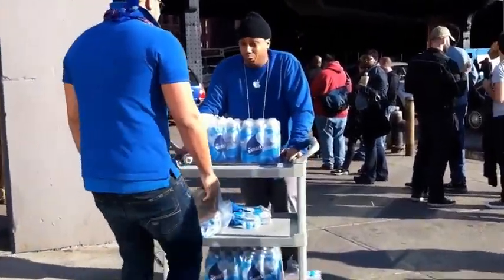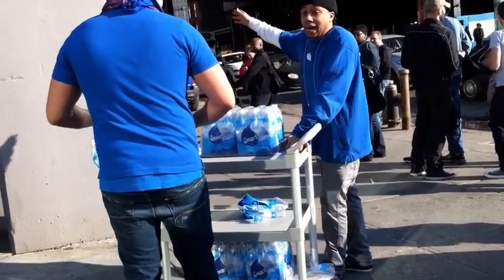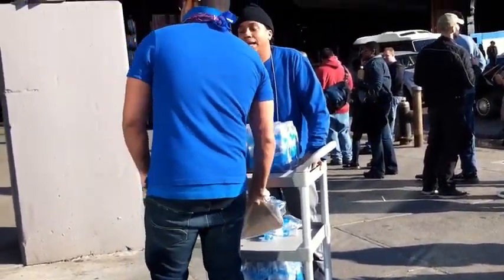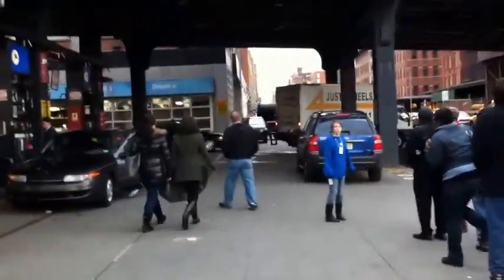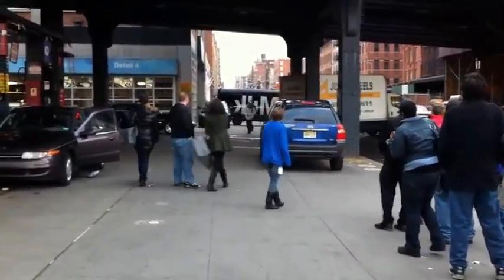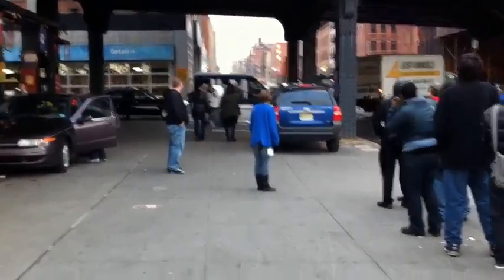And look, there's an Apple guy handing out water to people. Another Apple guy bringing bottles of water. So there were a lot of Apple guys. So it was pleasant waiting in line. I didn't put him on the camera, but behind me there was a young kid who bought an iPad 17 days earlier. And he wanted to upgrade and change to the iPad 2.